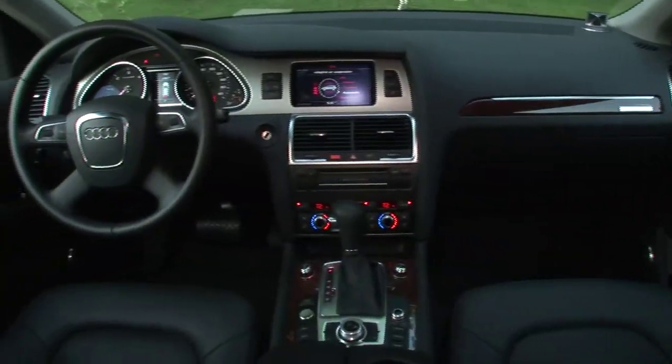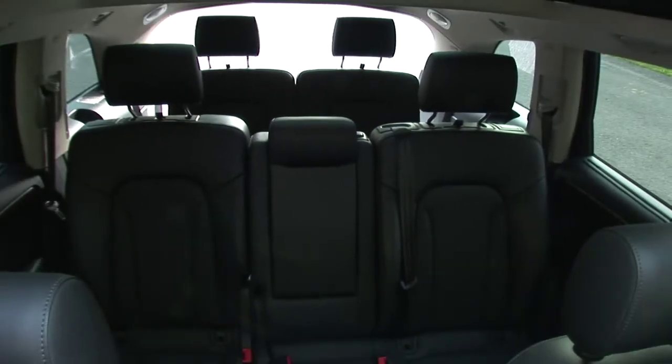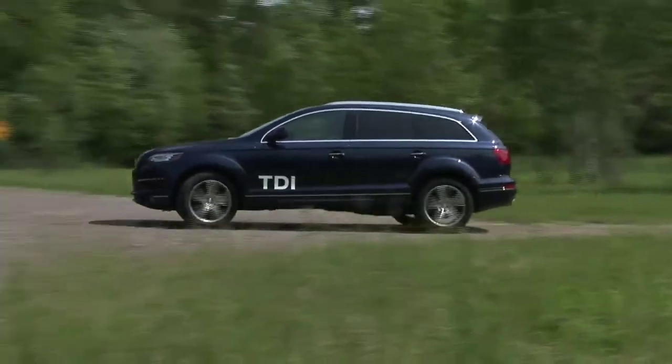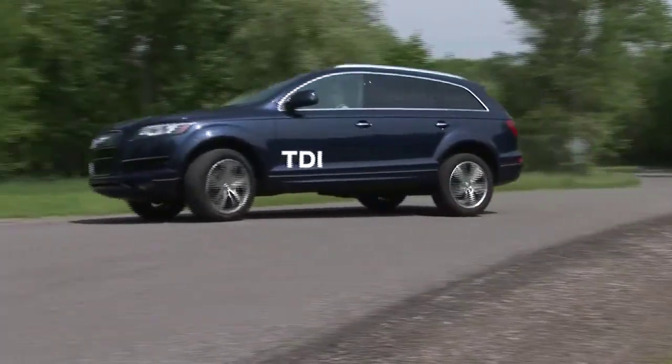With loads of luxury equipment catering to 7 passengers in 3 rows of seating, the 2011 Audi Q7 takes the premium SUV to new levels of comfort, style, and function.